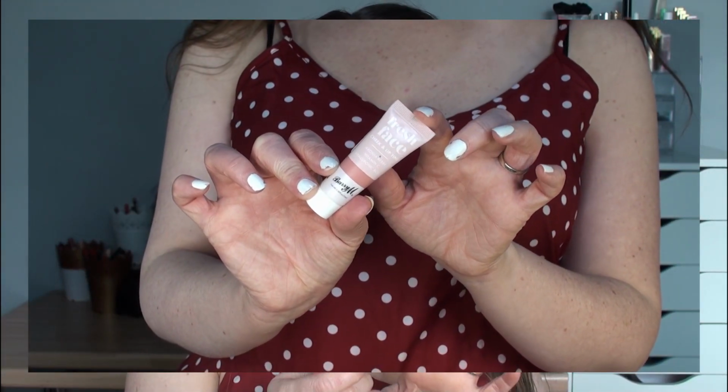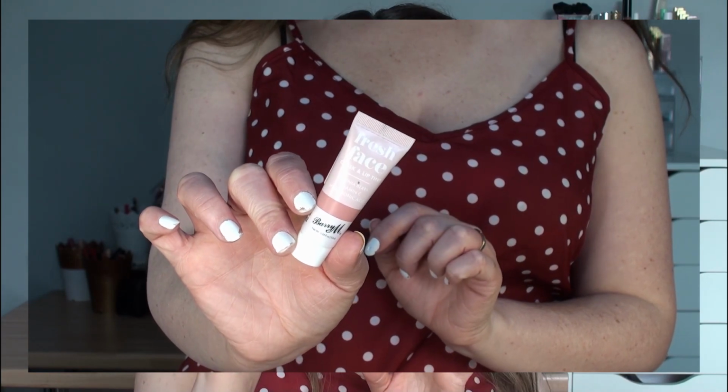But I like to change up the colour of my blush quite a lot in summer. So I obviously picked up the e.l.f. putty blush in the shade Bora Bora. I also have recently been trying this one from Barry M. This is the Fresh Face Cheek and Lip Tint from Barry M. This is in the shade Summer Rose. I have been loving this. This is the one that I'm going to be using today.